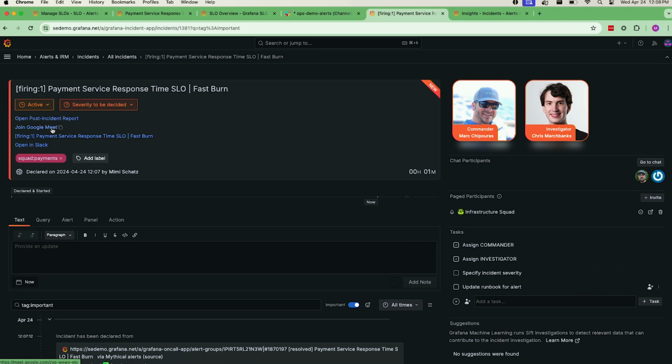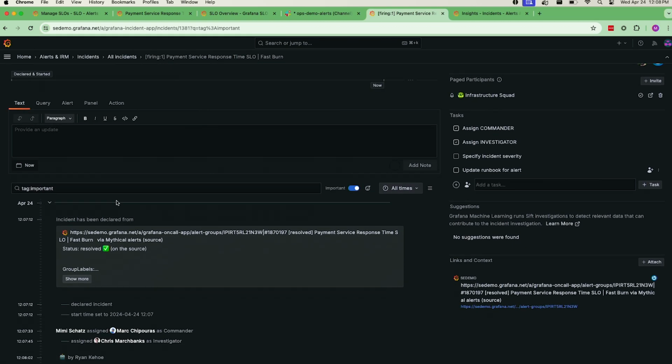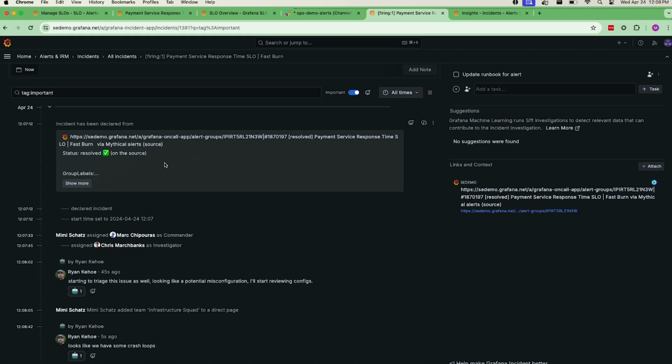We also link a Google Meet or potentially Zoom, depending on what you're using, in order to create a virtual room. And lastly, we create a channel within Slack or MS Teams if you're using one of those services. As we scroll down, you'll see that the alert that I used to declare this incident has been brought into the incident and attached to the timeline.